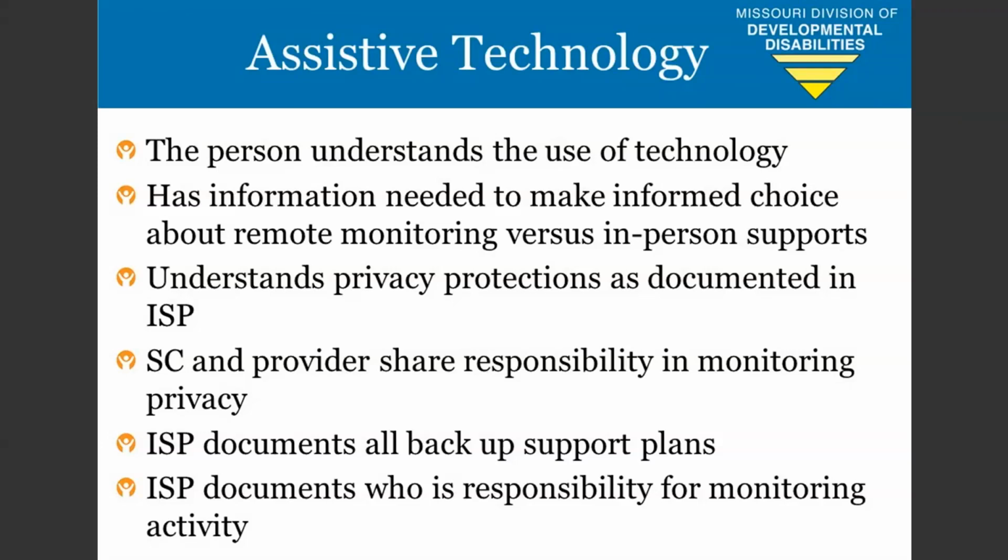The ISP should document all backup support plans. For remote supports, our backup plan requires an in-person support to be available within 20 minutes, so that if the individual who's using remote supports has an emergency and they need physical assistance, they can have that within 20 minutes of requesting it, whether that's through the sensors and an alert is provided, or whether it's through their own two-way communication. And then the other part, we really need to think about who's going to be looking at this.